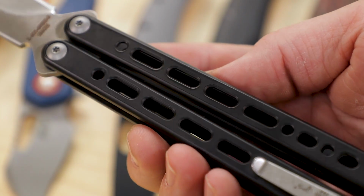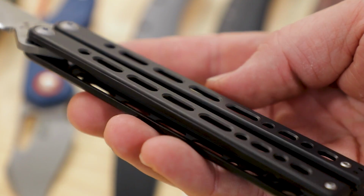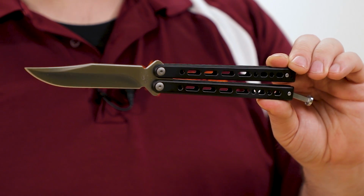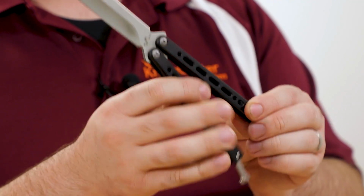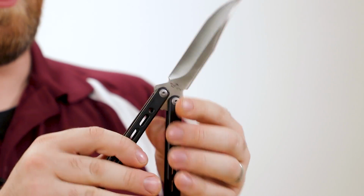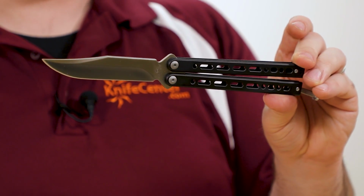Now the handles are stainless steel and they come with a black Cerakote finish. And even though they're stainless steel, they're not super duper heavy. A ton of weight has been removed with these cutouts. And as you can see, they're open backed on each side. There's nothing closing off the path. So they're not super heavy and they actually balance really well with the blade.